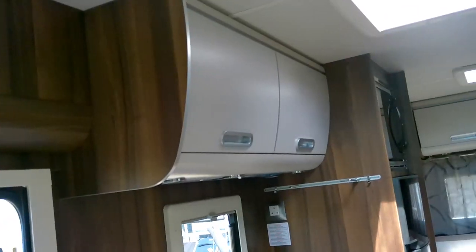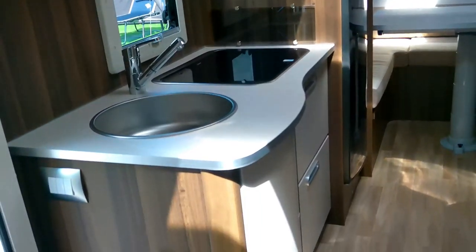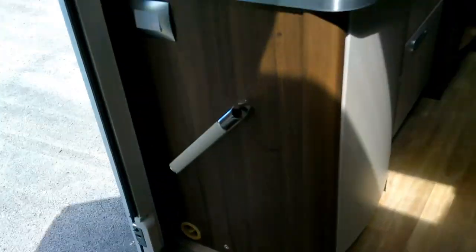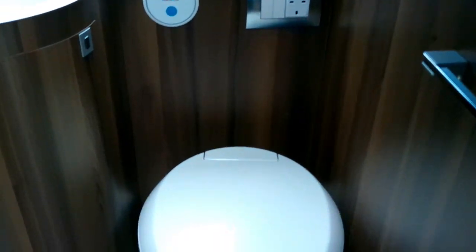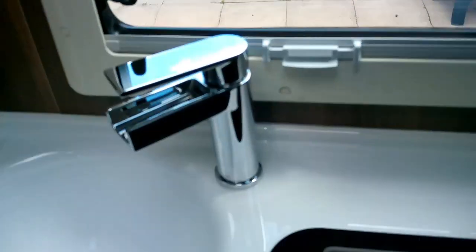So you'll notice we've got a really nice dark furniture finish contrasting with the light upholstery, so it's really eye-catching. You've got a porthole window that's to the washroom. It's quite a slick looking washroom with a Thetford toilet and a nice big walk-in shower. We've got a bifold shower door there as well. LED lighting throughout.